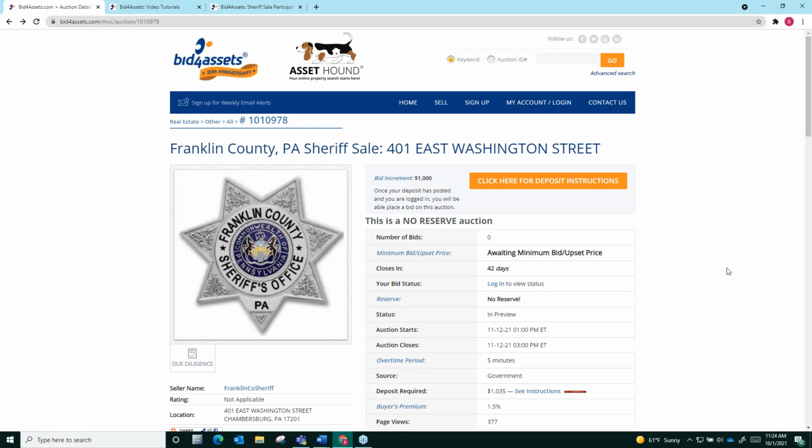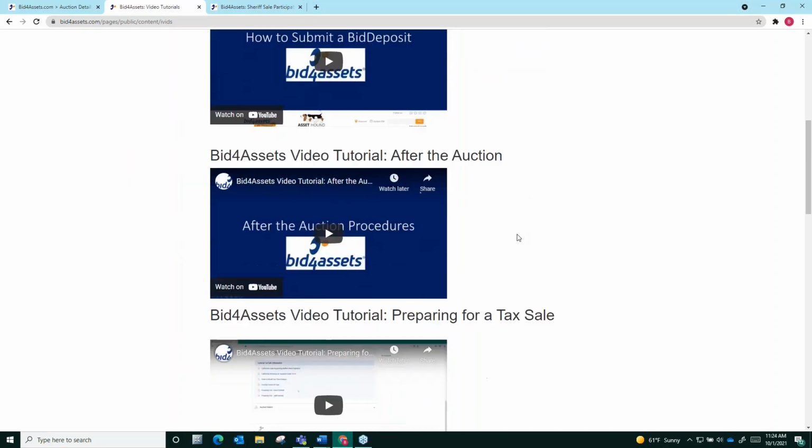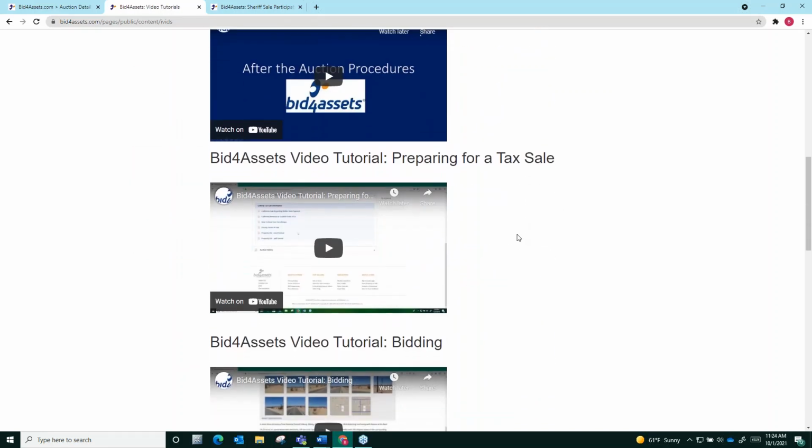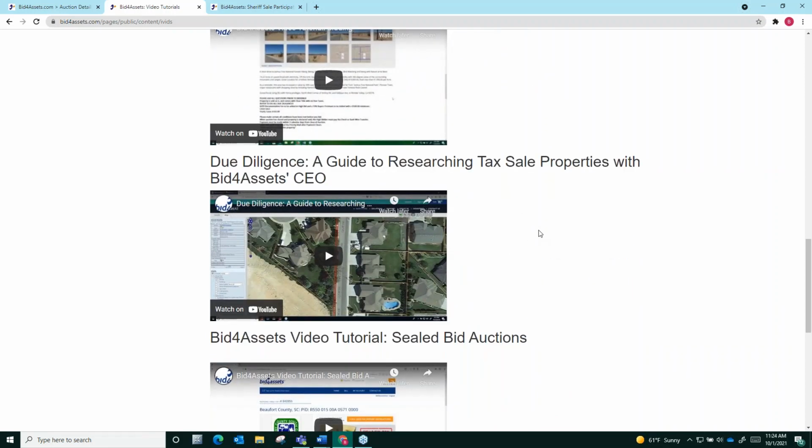Both the Sheriff's Office and Bid for Assets would recommend that you consult with an attorney before purchasing property from a sheriff sale. Bid for Assets' CEO led a webinar on how to research tax sale properties, and much of the information in that video will be relatable and helpful for your sheriff sale due diligence. You can find that video once again by going to bidforassets.com/videos to see it: Your Due Diligence, a Guide to Researching Tax Sale Properties with Bid for Assets' CEO. Definitely a useful resource to take advantage of.